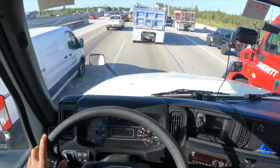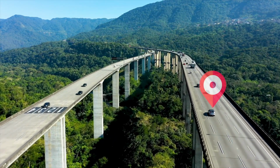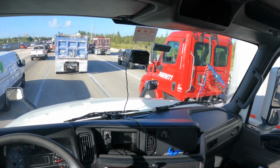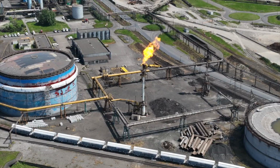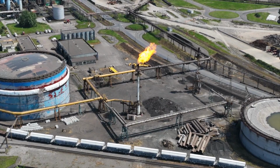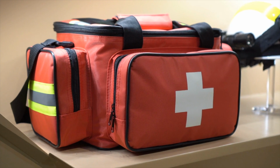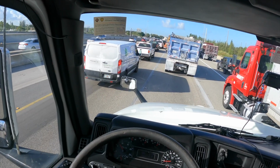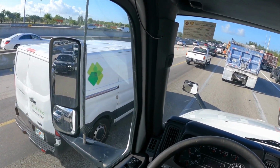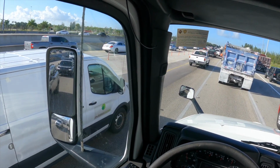Number 8, GPS and communication equipment. GPS system and communication devices to ensure efficient navigation and communication with dispatch. Number 9, fuel testing kits. Kits to test the quality and integrity of the fuel being transported. Number 10, first aid kit. A well-equipped first aid kit for addressing minor injuries. These are some of the essential equipment items for fuel haulers, but it is important to follow all safety regulations and guidelines specific to your region and type of fuel being transported.